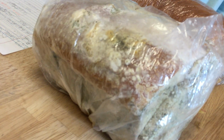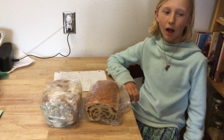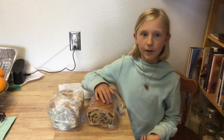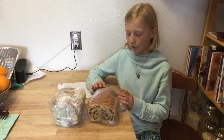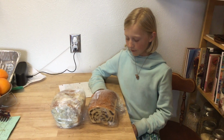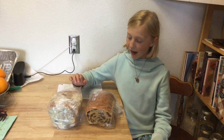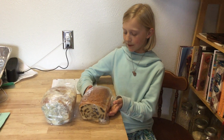So my conclusion is that raisins are a natural preservative. Because raisins have a high sugar quantity, and the sugar makes the water that the microbes need. The sugar takes over the water that the microbes need to grow, and raisins are also acidic. And the acid discourages the mold. So, like with the acid and it taking all the water, the raisins make it so that microbes can't grow.